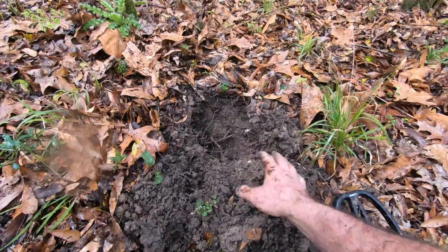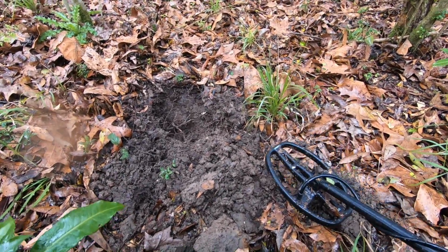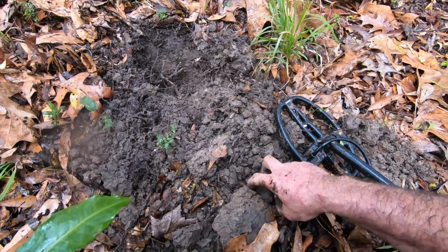Had a nice little signal here, and I went ahead and dug it because there's a lot of iron in here, and I want to dig some holes pretty quick. But you hear it's right in this little thingy right here, I do believe.